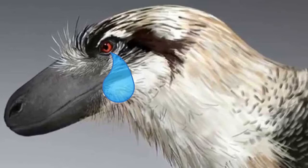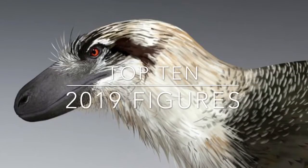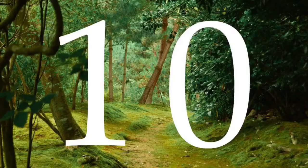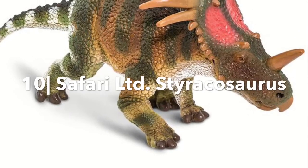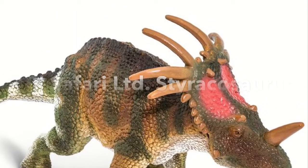Anyway, this is, I'm not copying Sketchy or anything, top 10 figures of 2019. So starting off the list is number 10 with the Safari Limited Styracosaurus.